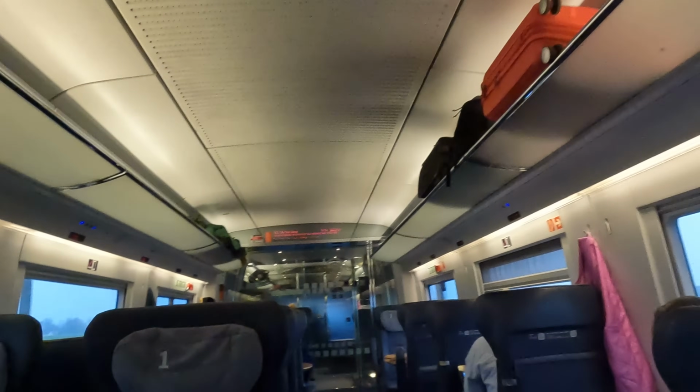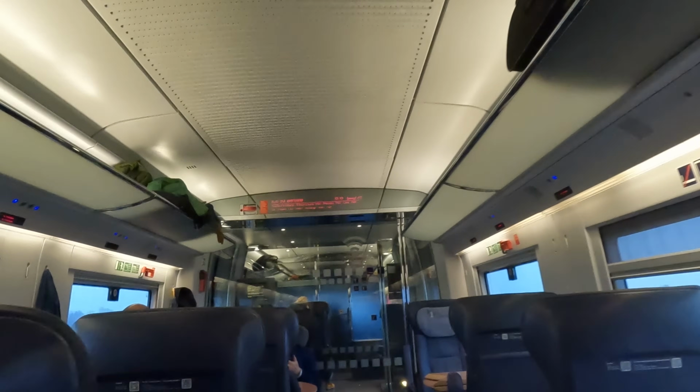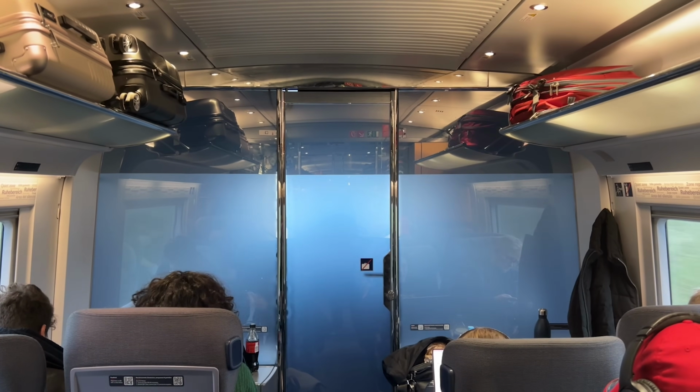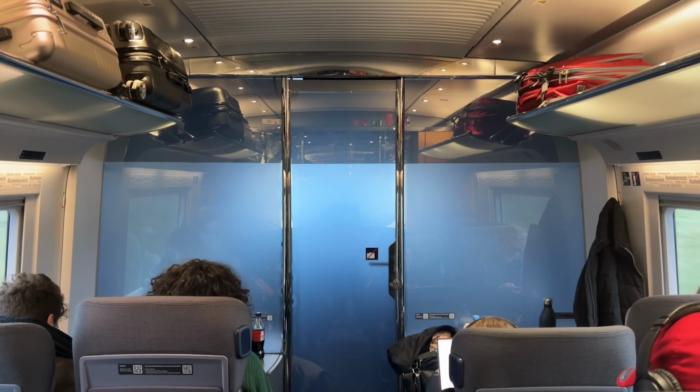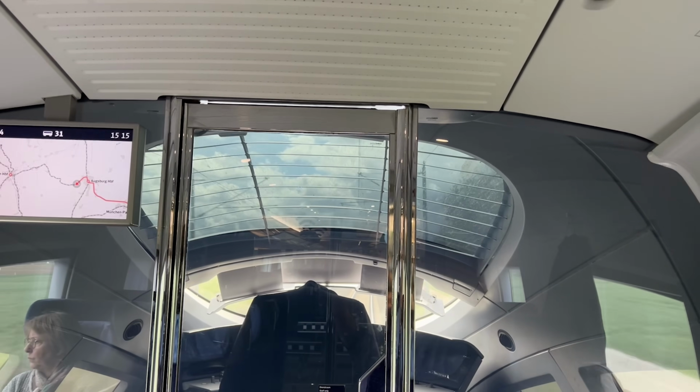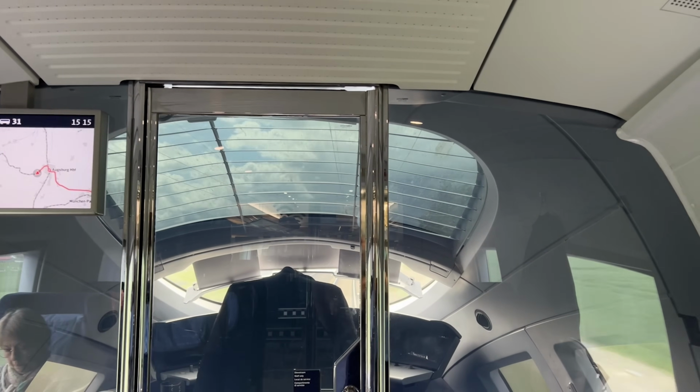Being similar to the ICE-3s, the trains also feature see-through glass for the driver's cabin at the front, but unfortunately it seems that this is frosted at both the front and rear cabs, as can be done by the will of the driver. Here it is unfrosted on the similar ICE-3 for reference.